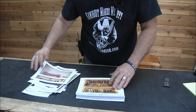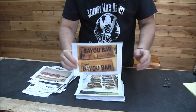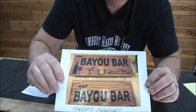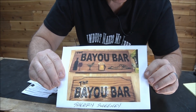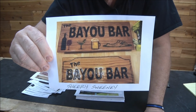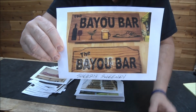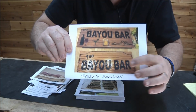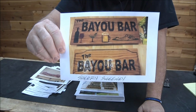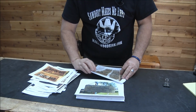Beautiful sign. Sherry Sweeney. I talked to Sherry not too long ago. Beautiful job, Sherry. So I like the artwork. I wish the picture was a little bit better. It's kind of blurry there, but great looking sign, Sherry. I think she's just starting out, and I think she did a terrific job on these. This almost looks like it's got resin, like epoxy on it. I'm not sure. I can't really tell for sure, but it looks like it does. Great job, Sherry.